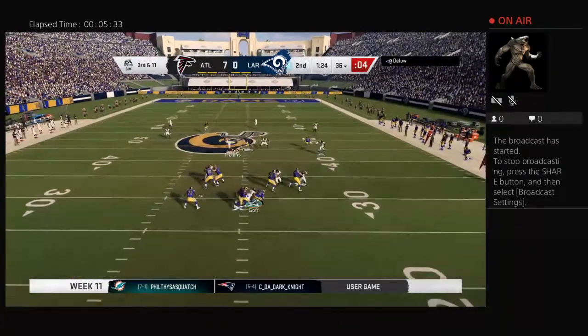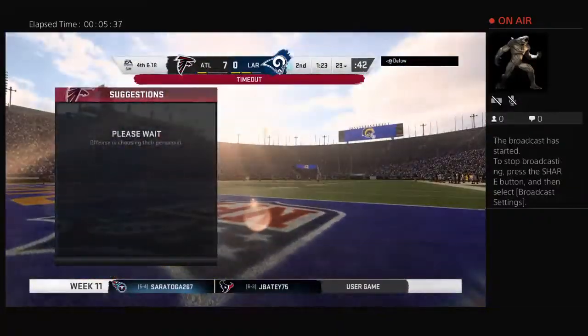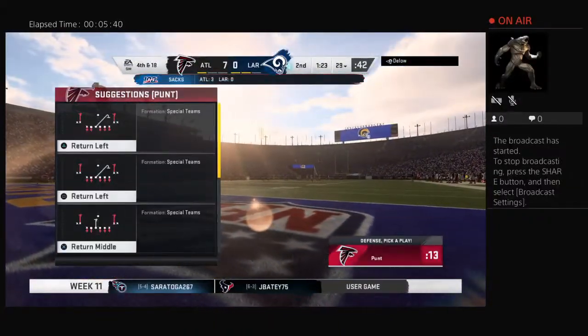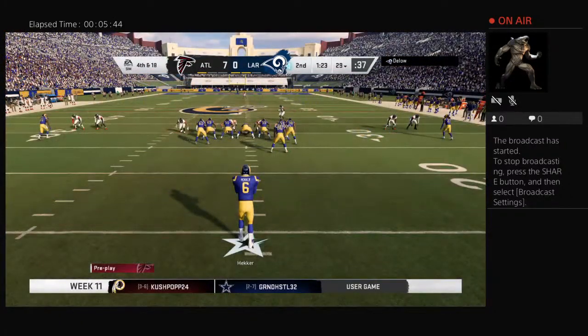A shotgun snap for gone. And the Falcons get there. The Falcons get the sack. Down he goes. The Falcons going to use the second of their timeouts as they'll head to the sideline and talk over what to do next.